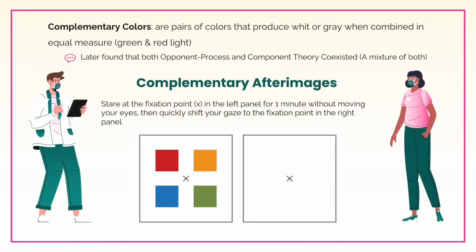Now we move on to complementary colors. Complementary colors are a pair of colors, for example, green light and red light, that produce white or gray when combined in equal measure. Hering based his opponent process theory of color vision on several behavioral observations. One was that complementary colors cannot exist together. He said, there is no such thing as bluish yellow or reddish green. Another one was that the after image produced by staring at a red is green and vice versa, and the after image produced by staring at yellow is blue and vice versa.